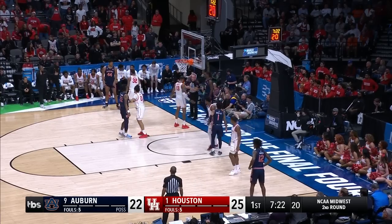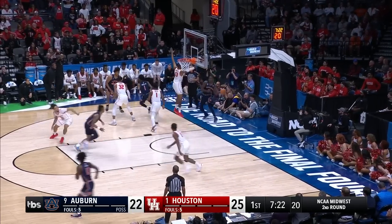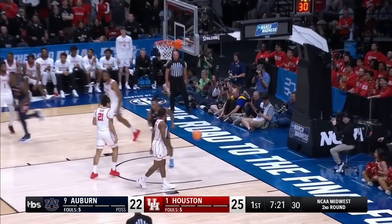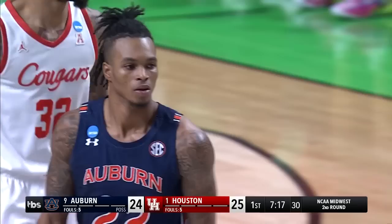First foul on Shedd, and Auburn to inbound underneath. That's five team fouls on the Cougars. And nice. Beat him out of bounds to Flanagan. What a great setup. Anticipating going left, Flanagan. Little step and go. What a find.